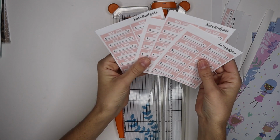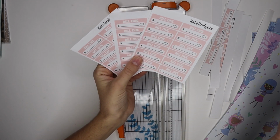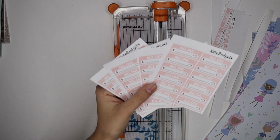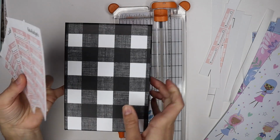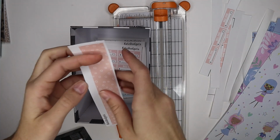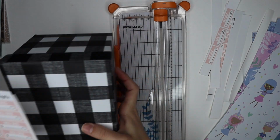So now I have 4 sheets of these, and I will be using up, I think it is 2 or 3 of these for my orders that I have. 2 different people ordered these ones. And the rest will go in the stockpile that I have for my stickers, which is this little bin right here. So I have 2 that I'll be putting in here, and I think it's only 2 that got ordered. So right now I will keep out 2.